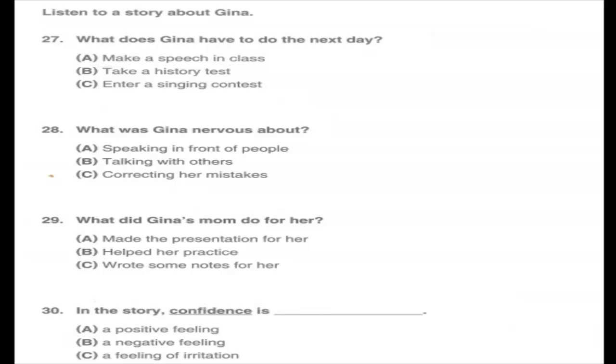Number 28. What was Gina nervous about? A. Speaking in front of people. B. Talking with others. C. Correcting her mistakes.